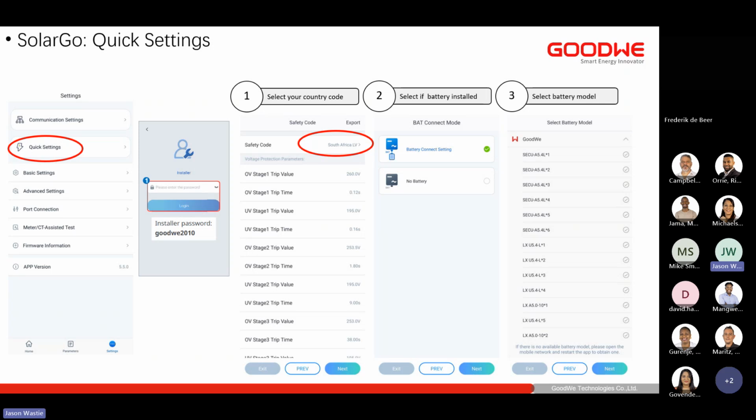This is extremely important because it does have all of the allowances and grid references that we do allow here in South Africa. Next, you'll select your battery if you have installed a battery, or no battery if you intend to run these inverters as on-grid inverters, which is also possible. You do not need to connect a battery at first.